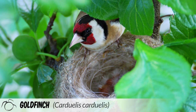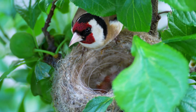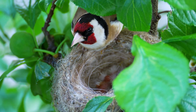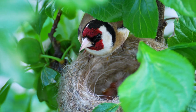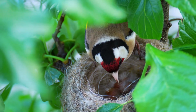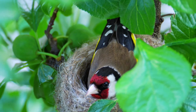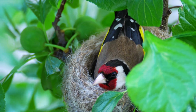Goldfinches, Carduelis carduelis, are among the most striking members of the finch family. Males and females have similar appearances, featuring red face patches and bibs bordered by a white collar. However, the red face patch on females is slightly smaller than that of males. Their wings are primarily black, with white spots and a very prominent yellow wing patch.